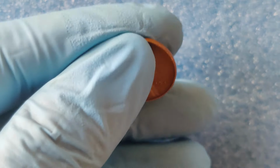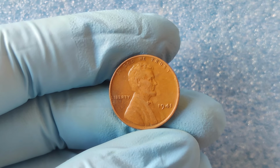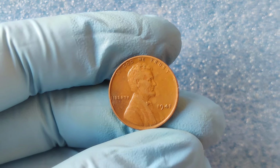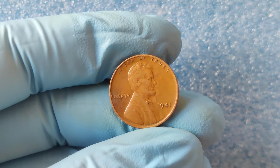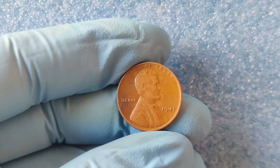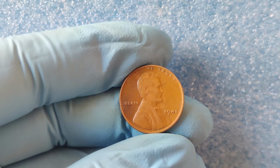So, what exactly is a mint mark? It's a tiny letter placed on a coin that indicates where it was produced. In the case of the 1941 Lincoln penny, there are 3 varieties: no mint mark, Philadelphia, a D mint mark, Denver, and an S mint mark, San Francisco.